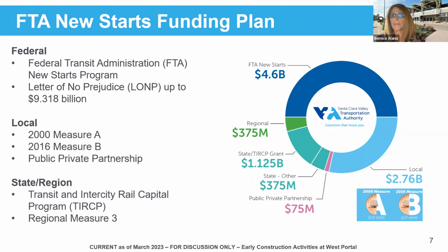We also have state funding through various programs. One of them is the Transit and Intercity Rail Capital Program that got some additional funds of recent because of the former surplus that the state had. And we also have a regional Measure 3. So a significant amount of different funding mechanisms for this project.